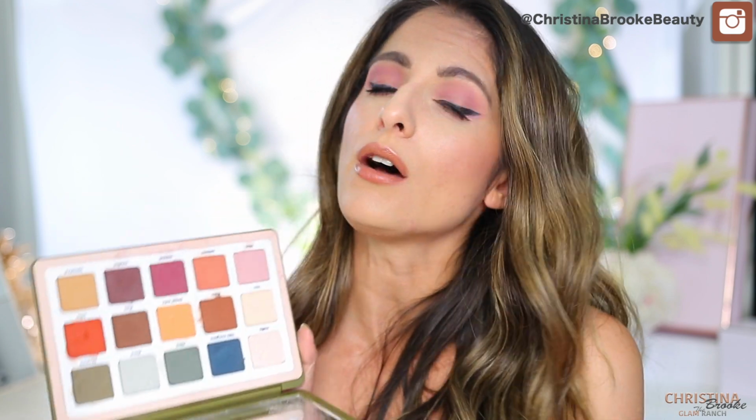Love this palette and love the formula. It's just, you know, I just don't end up always jumping into it because I know a lot of times I want to add some other accents, and that's why I kind of put it aside. But it's a fantastic palette, guys.